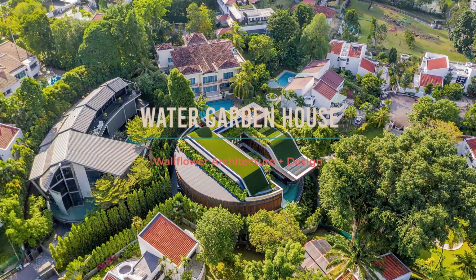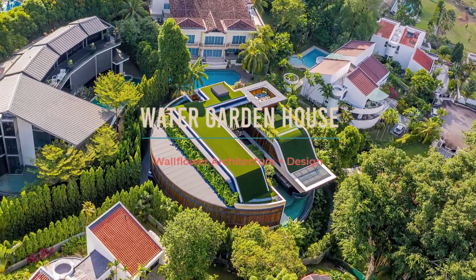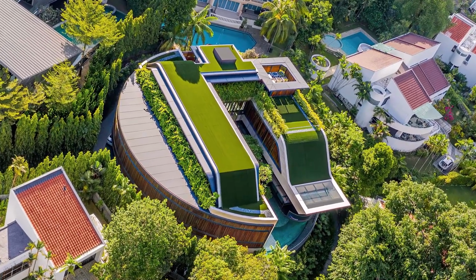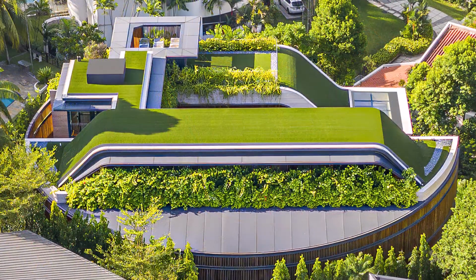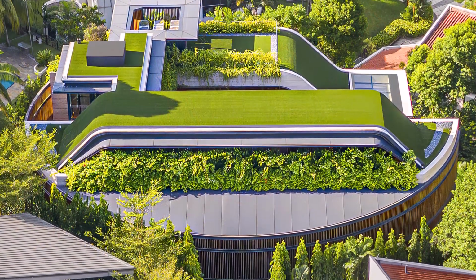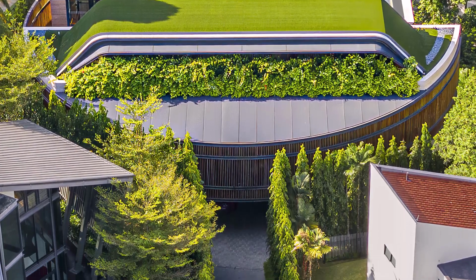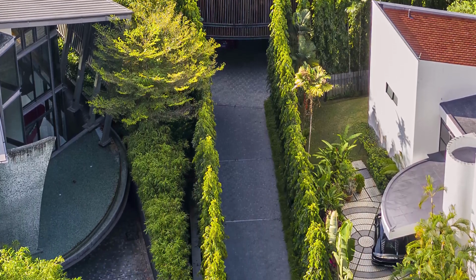Nestled amidst the hustle and bustle of Singapore, a hidden oasis defies expectations. A newly constructed house boasts a unique circular design that tackles the challenges of a steep valley plot and dense urban surroundings. This innovative design incorporates a cascading waterfall feature, lush greenery, and privacy solutions, creating a tranquil environment unlike any other in the city.